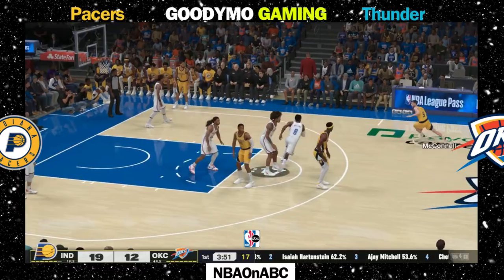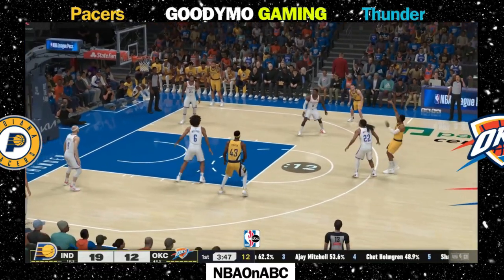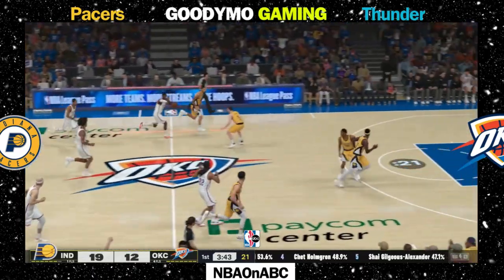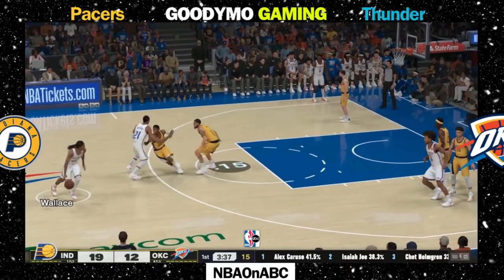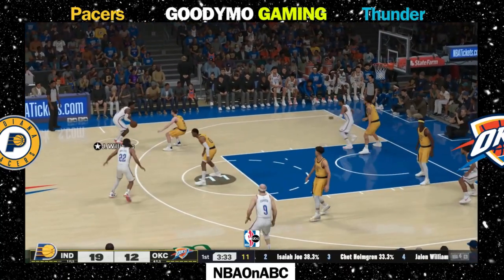McConnell with it. Looking at his numbers, he averages a bit over 9 points a game. Mathurin for three. Rebound by Williams. Thunder trailing by 7. Now here's Wallace. Pass to Wiggins. Outside Williams.